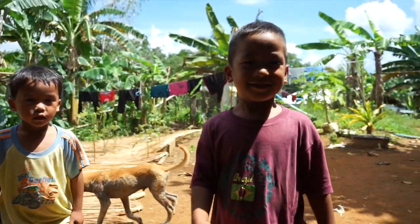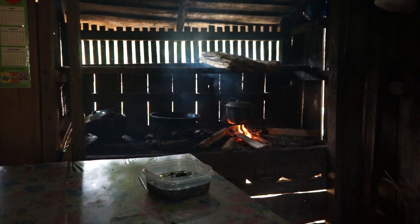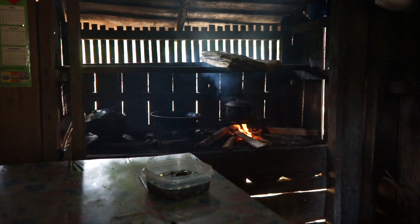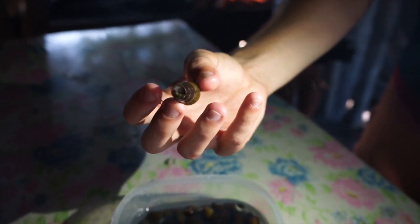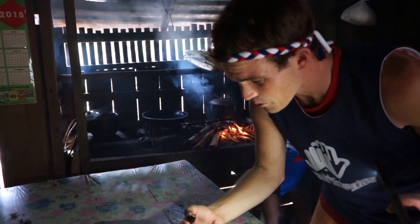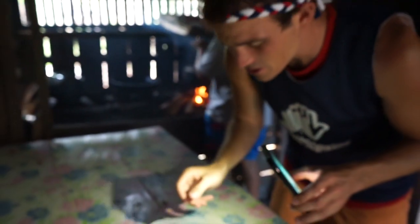Where are the suso? Are these the suso? Yes. Oh, you've removed the top of the shells. Like this? Yeah, so it's easy to eat. That's so cool. As you can see, they've actually removed the top of the shell so it's easier to eat. That's so interesting.